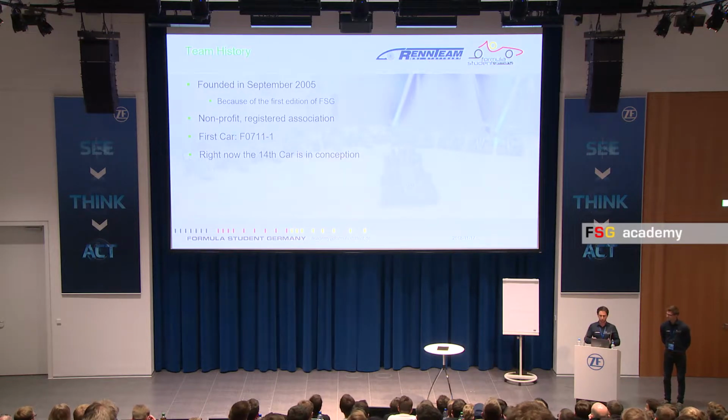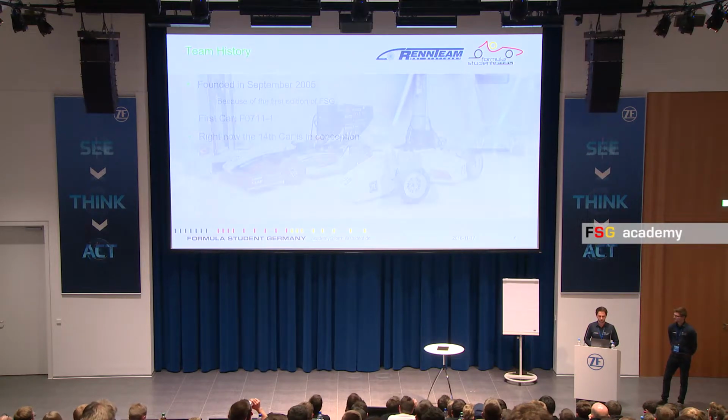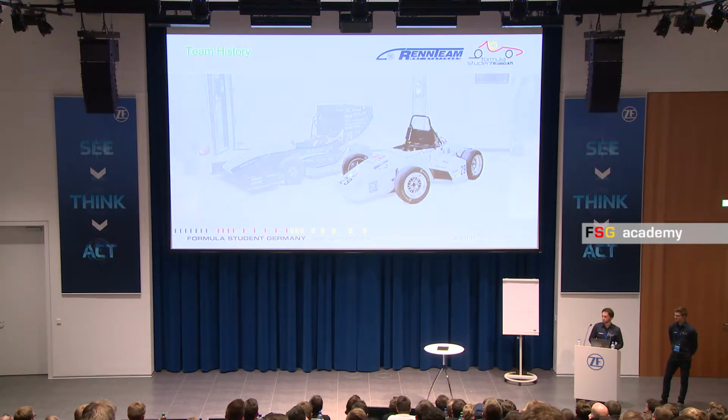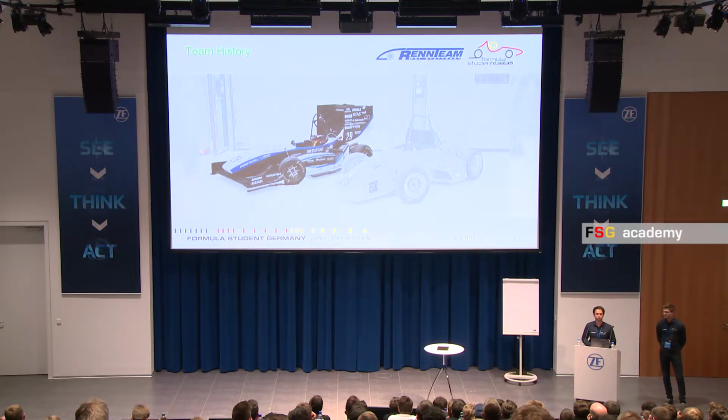Just to show you what 13 years of evolution look like for the Rennteam Uni Stuttgart, here's a little comparison of the two cars. On the right side, you can see the F0711-1, which was, well, pretty simple. The main purpose was to drive and hold endurance and to be reliable. 13 years later, it looks a little bit different. We now focus more on aerodynamics and lightweight, but the main goal, driving through and hold endurance and being reliable, stood throughout the whole 13 years.